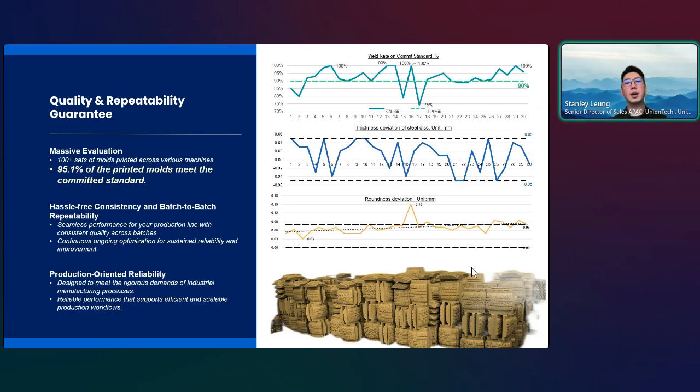And we have talked about the surface quality and the dimensional accuracy. What is the standard we are guaranteeing and offering to the install base? And now it's more about the repeatability and consistency. So to further reinforce our commitment to quality and repeatability, we have conducted an intensive evaluation by printing over 100 sets of the mold using different RA series machines. The yield rate of our printed molds is especially high, within 95%, able to meet or even exceed the commit standard. The graph on the right side shows the yield rate on the commit standard over time. So this data point highlights that our solution consistently meets or exceeds expectations.